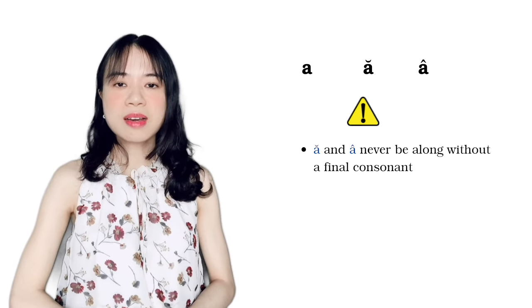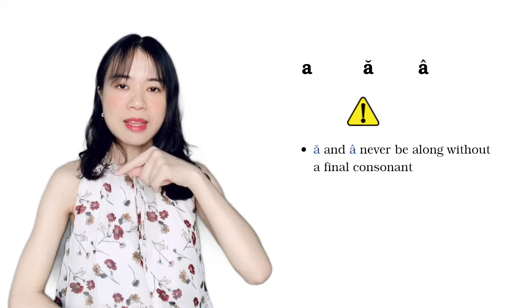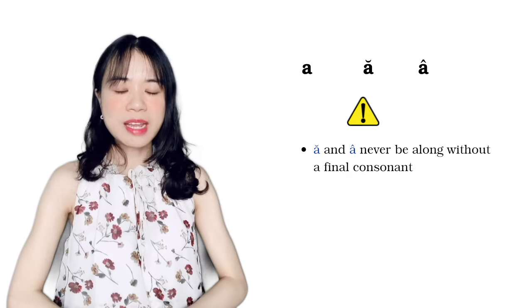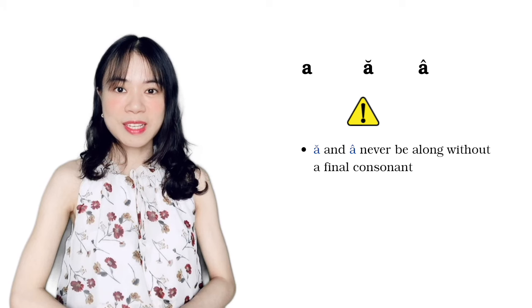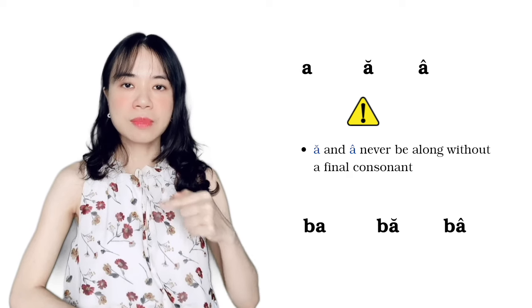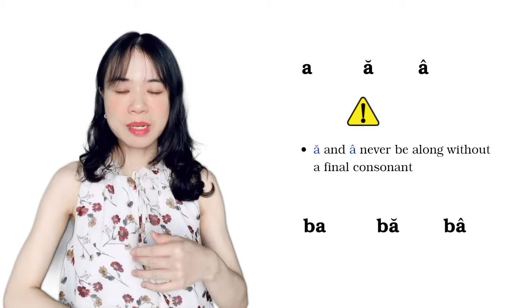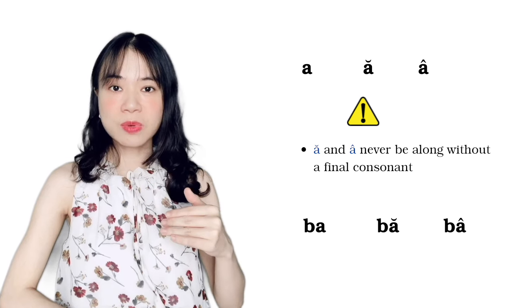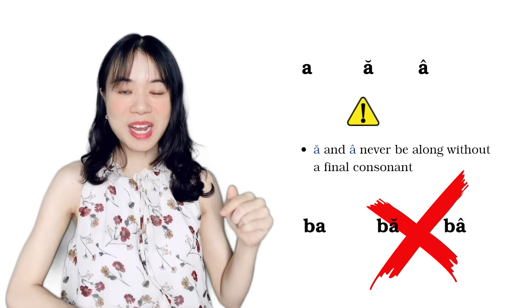You don't have to repeat after me because there is one very important note here, that the letter A and the A letter with the smile and then the hard vowels never stand alone without a final consonant. It may sound a little bit confusing, so let's look at this example. The first word here is ba, bờ, and a. And the second word, you may remember a, so the second word is ba, a. No, these words don't exist in Vietnamese writing system.